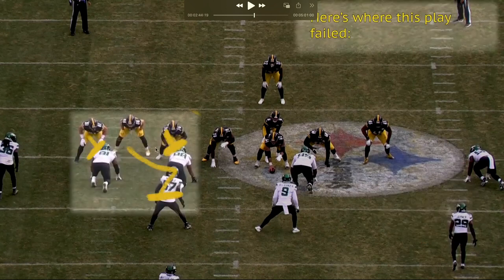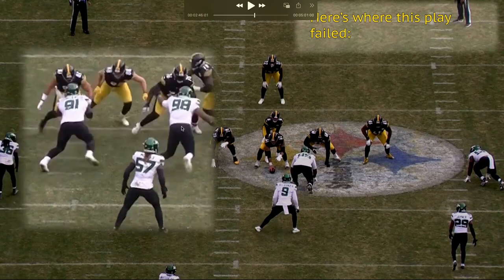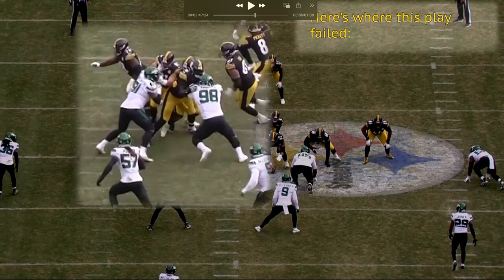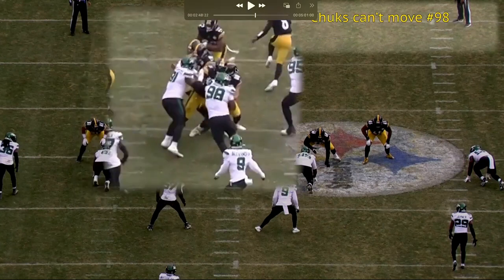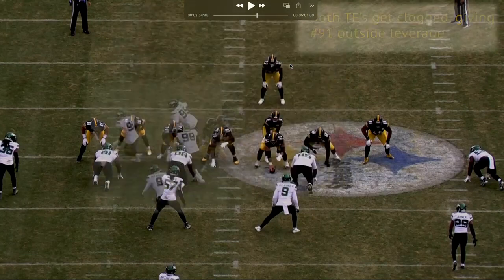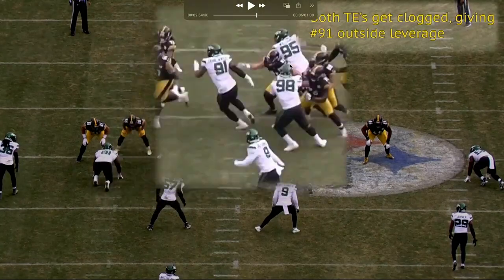But over here is where this play gets blown up. You see number 98 here is going to clog up the situation. Chooks is going to be able to move him, and you see these other dudes run into him. There's another tight end behind, and Gentry's trying to block 91, but 91 has forced Gentry into inside leverage. 91 has outside leverage. He can just disengage, and he's got a clear path to the ball carrier there. He just comes off it, and you see he's running right behind Mason Cole.